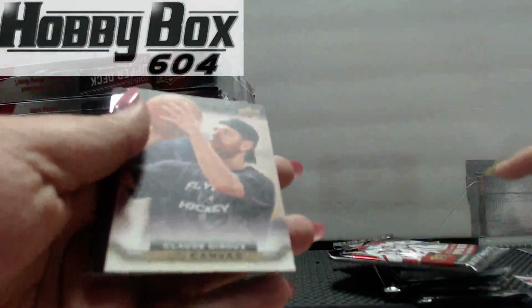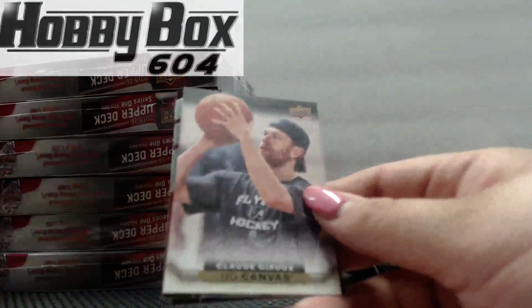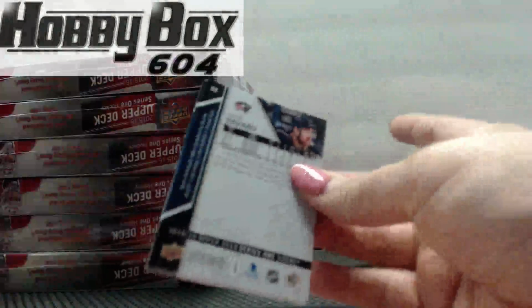That Steven Stamkos above the ice Tim Hortons. The only bad thing about Tim's is that right away you can tell what's in the pack, the franchise forces are not decoyed. Claude Giroux canvas for Philadelphia. They didn't put any decoys in, right? I've seen people just go into the store and ask for like five packs and then pick one, and then just take the above the ice or the franchise forces. I don't agree with it, but whatever. It's all fair game.